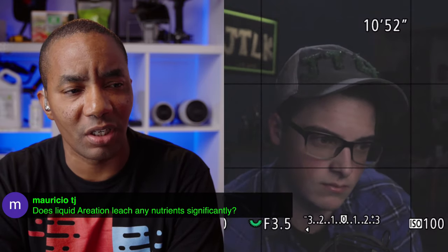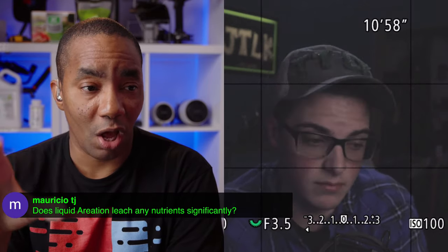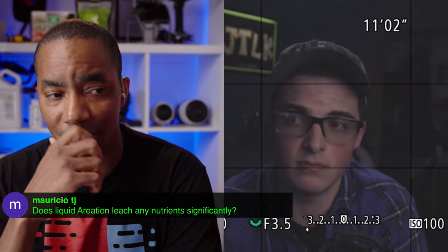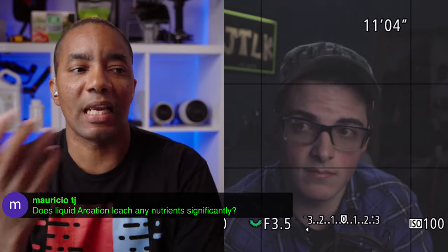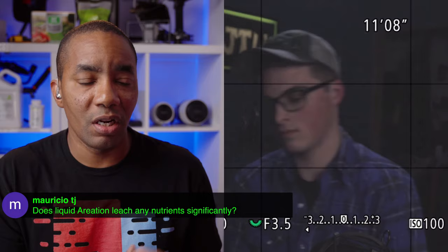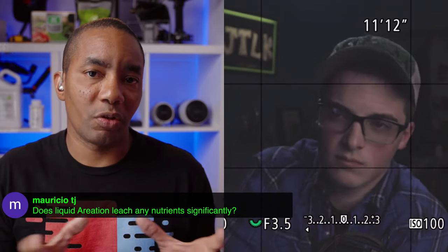So liquid aeration will improve the ability of any nutrients that you apply to the lawn to get down into the soil where they can work. But as far as having a negative effect, not really. Kind of like hollow tine aerating, physical aeration, there's really no negative to it as long as you do it at the right time of year.